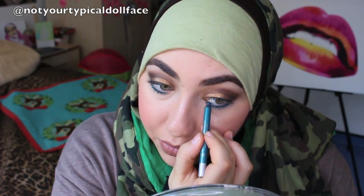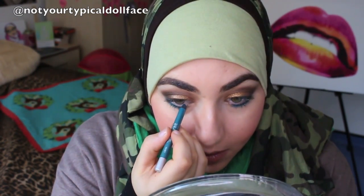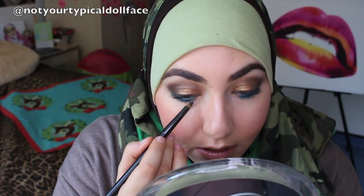And then I'm going to blend this out with a shadow just to give it an added layer of depth. And then to make that color pop, I'm going to rim my inner waterline with the same color too. And so then I added a layer of mascara while I was off camera. I'm going to take this older palette. There's no really awesome, bright, vibrant colors in the Lorac Pro, but I'm going to take this color from an older Lime Crime palette, and I'm going to take it on a crease brush from Burberry. And then I'm going to smoke out that lower lash line.